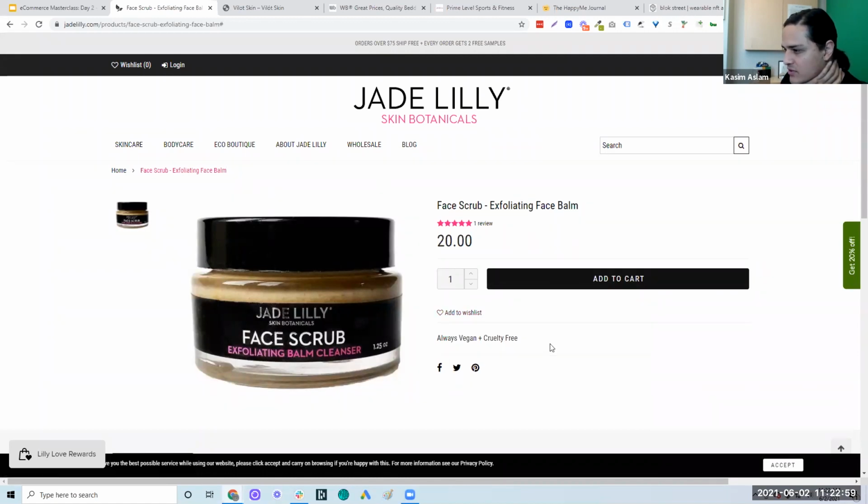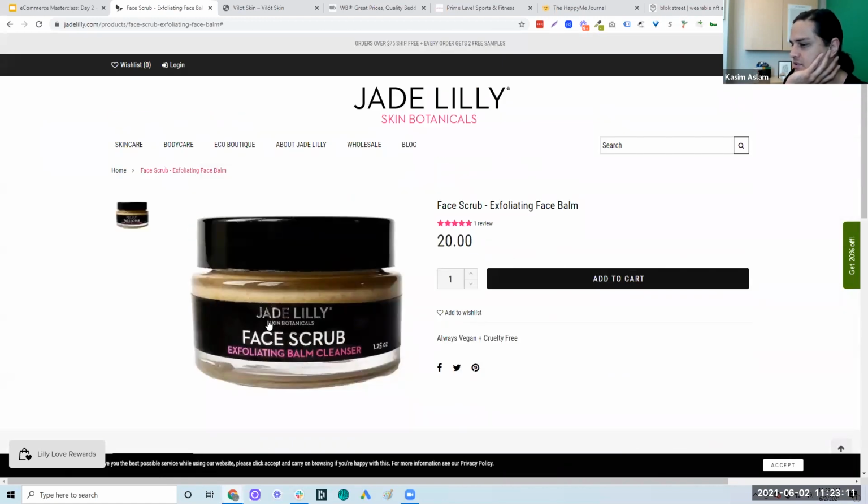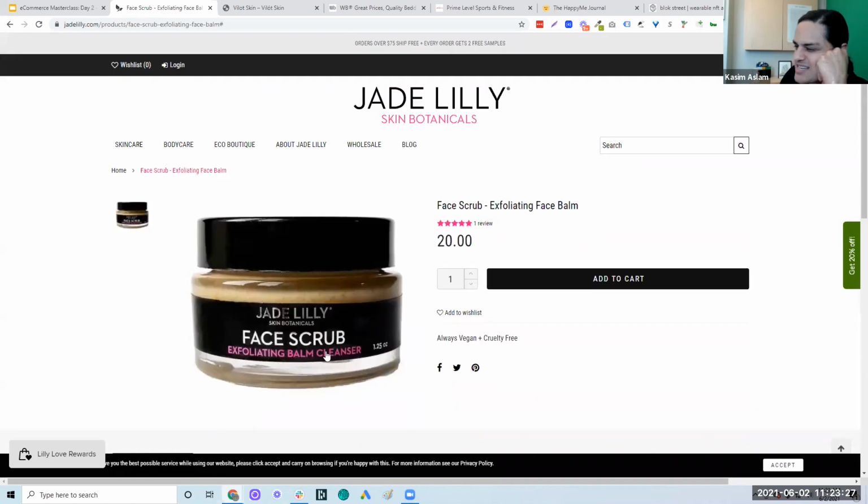There's very little context here. So I've got exfoliating face balm, face scrub, always vegan and cruelty free. But this above the fold area could afford, I think you could actually probably take some of these details and include it here. And you're going to need more images. Really, for this particular avatar and demographic, what you need is a pretty person putting this on their face. Dive into who your avatar is and try to use whoever you think is going to be most applicable to it. But just the jar by itself isn't going to be quite as compelling as if you can get somebody, an actual lifestyle image.